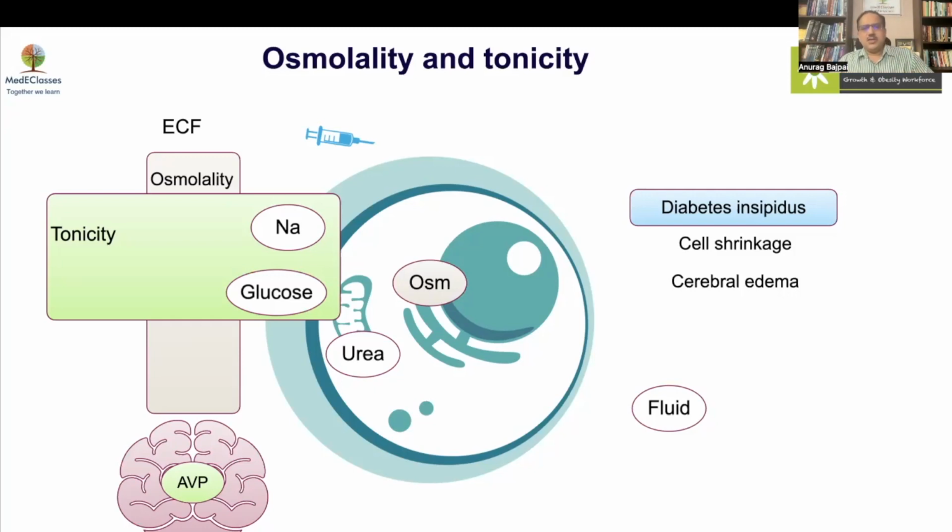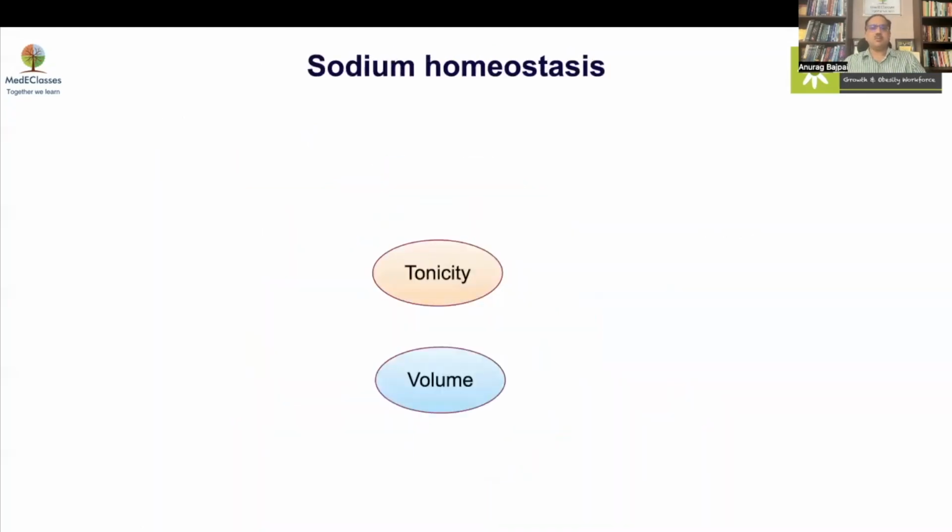So whenever you are treating hypernatremia, be very careful. If it's a chronic hypernatremia, beyond 48 hours, you always have a risk of cerebral edema, which you need to be cautious about.